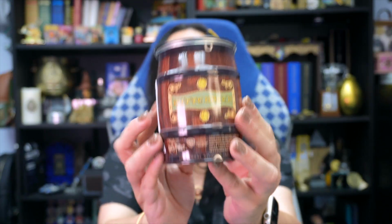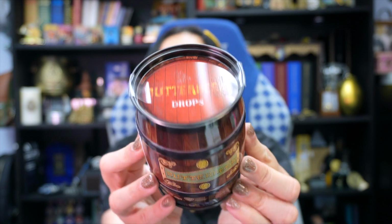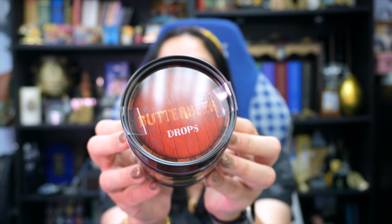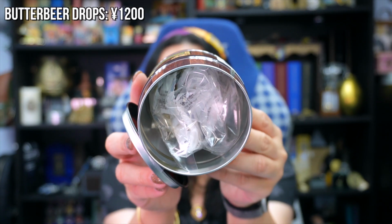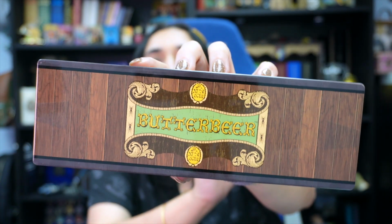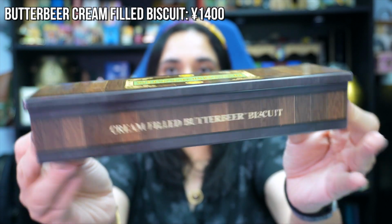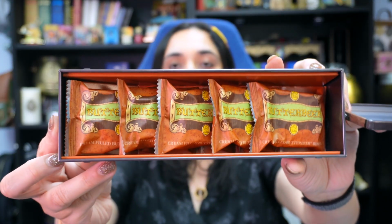So first up, I've got this little butterbeer barrel featuring some butterbeer drops, and this is really cool looking. I love the barrel. It's like a tin barrel, and this one was for 1,200 yen. So it's basically some candy drops inside here. Also got this butterbeer cream-filled biscuit tin for 1,400 yen, and this tin looks really great, and I can't wait to try out the biscuits inside.